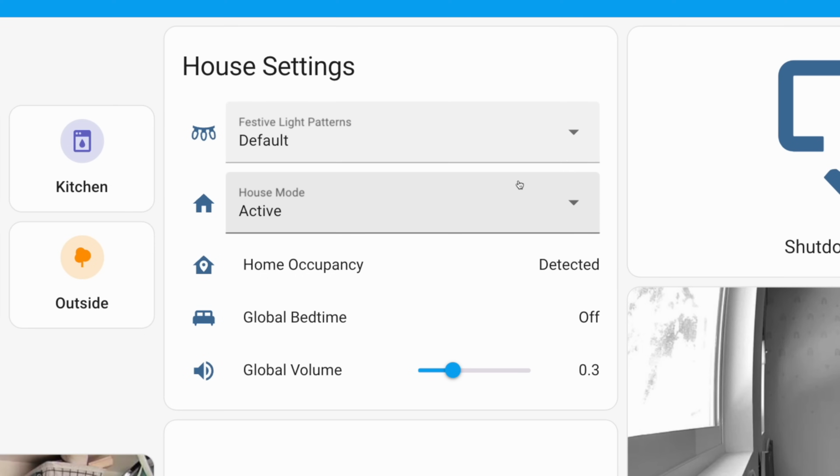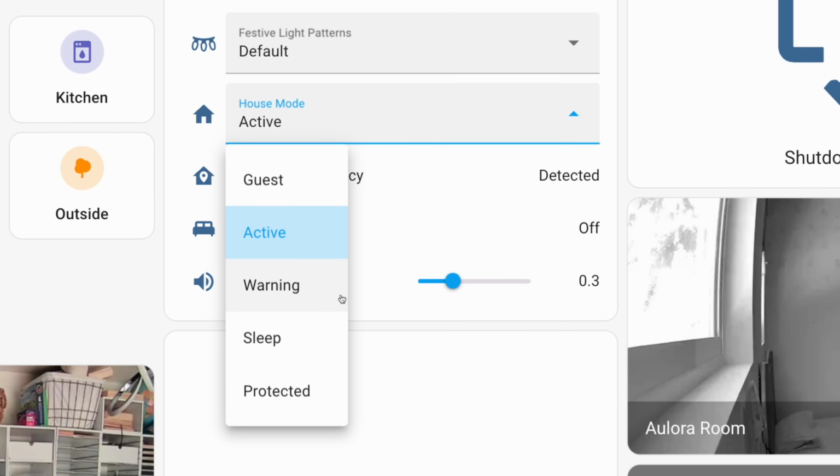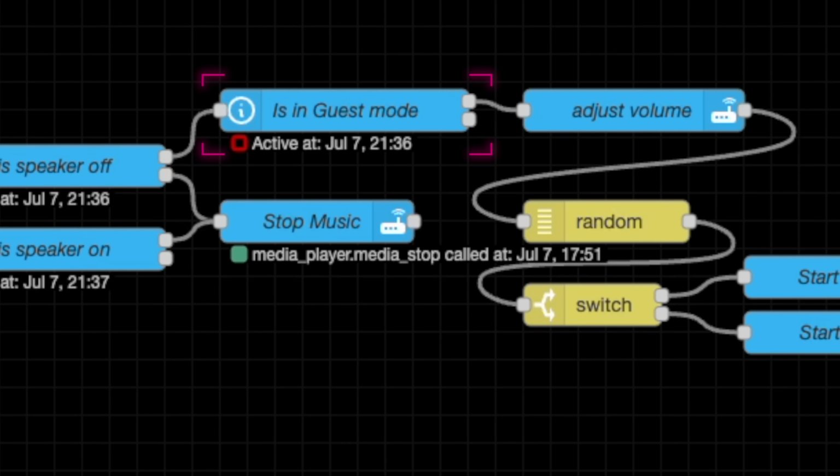Luckily, my smart home is prepared for situations like this. In Home Assistant, I have a selector that defines the various modes in my home. For example, active mode is for when people are home during wake hours. And if the house is empty, then the state of the home goes into protected, which basically activates alarms and increases security. The ambient bathroom music automation can use these states to know when to fire. In this case, if my home goes into guest mode, the automation would fire, otherwise it'll just behave normally.